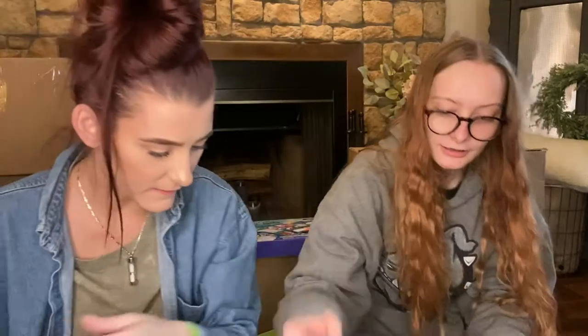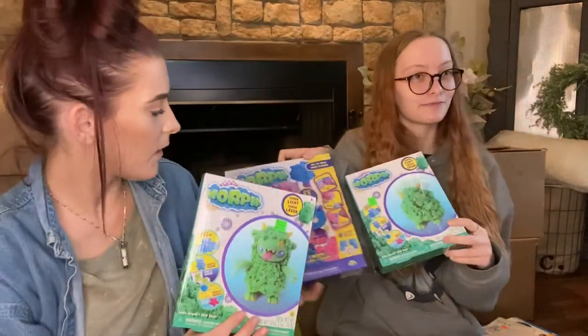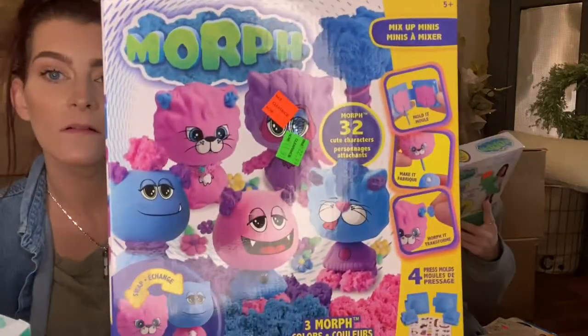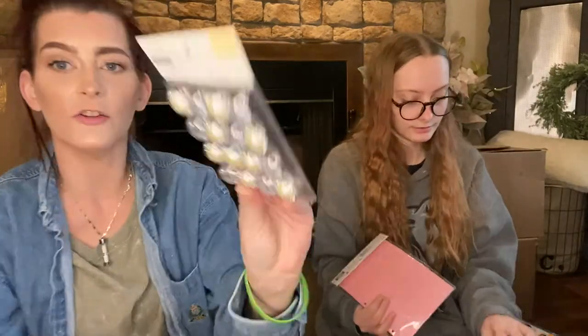Some kind of sticker. We've got morphing sand. Kinetic sand. We've got three of them. Oh, but this one's different. This one comes with like other things. Another balloon pump. Hey, look at these. These are stickers. What?